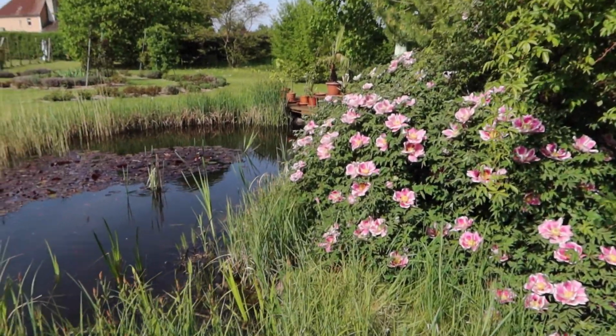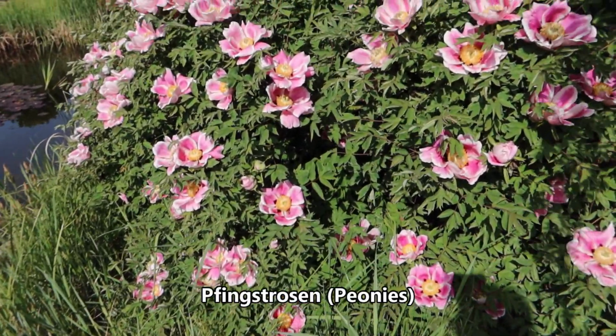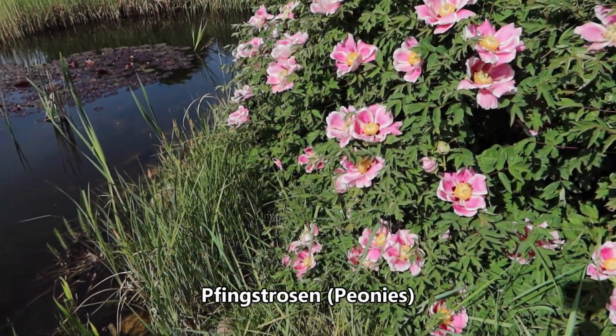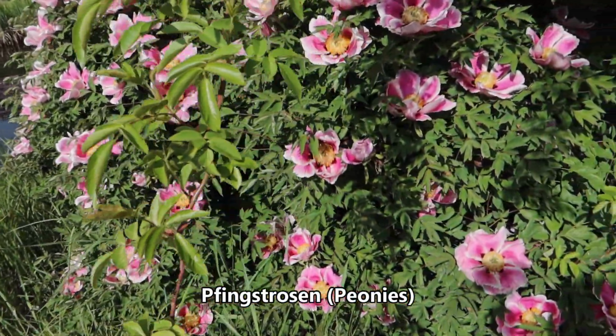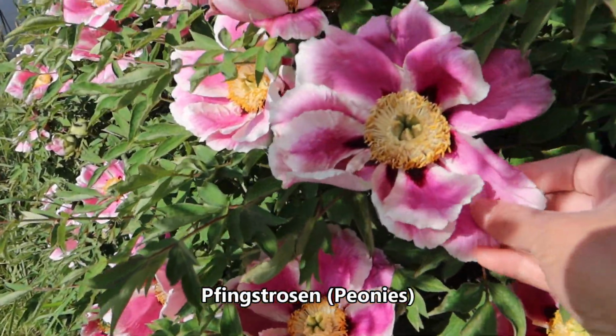Look at this beauty. That's the peonies. Oops, the frog is springing. Look at that. So many insects are here now, trying to enjoy the nectar of the blooms. Let's go closer here. This is a really fully open peony.